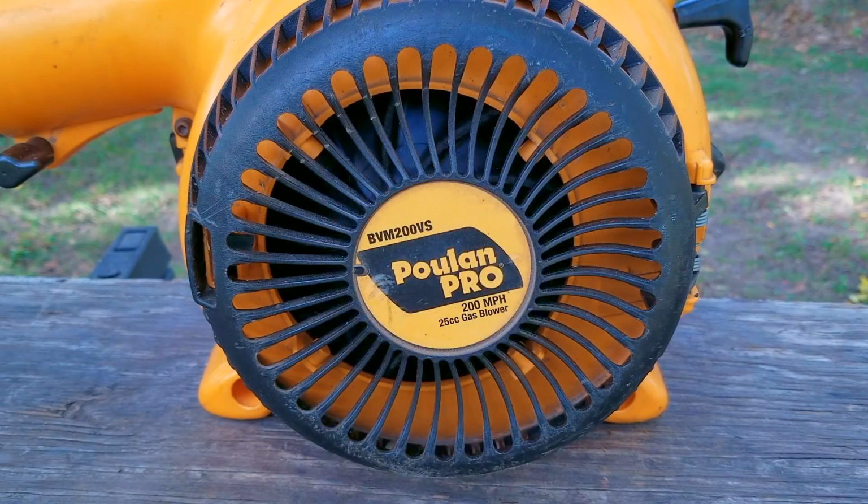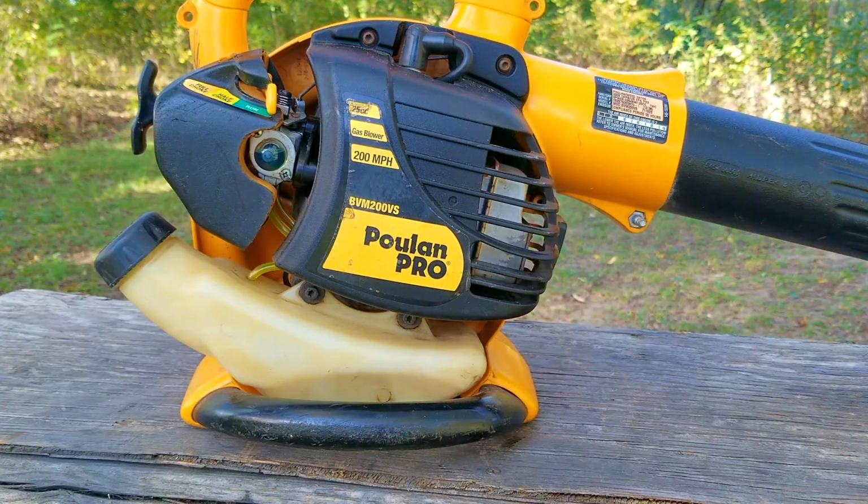What's up everyone, and thank you for stopping by. Today's project is this Poulan Pro blower, and the problem is that it stopped running while I was using it. The other thing that I noticed was that it sounded really strange while it was running, at least when compared to when I first got it running.